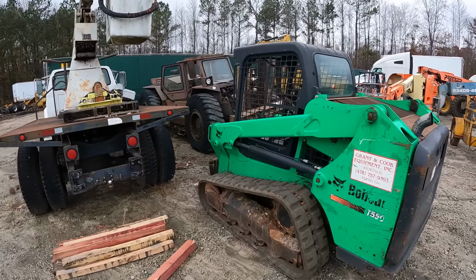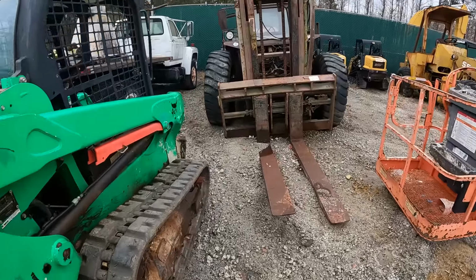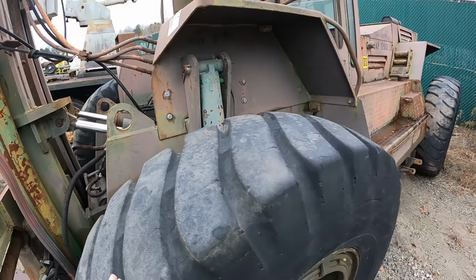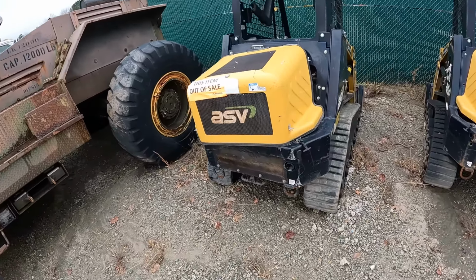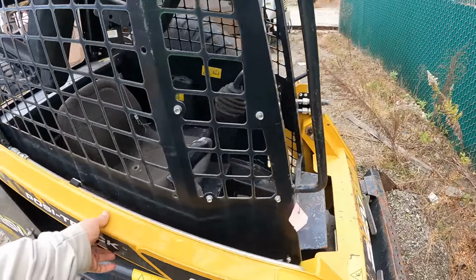So I'm guessing I found the best aisle. I believe this is your inoperable aisle, by the looks of some of these machines. A big old... Looks like a military forklift here. A little small ASV track loaders.